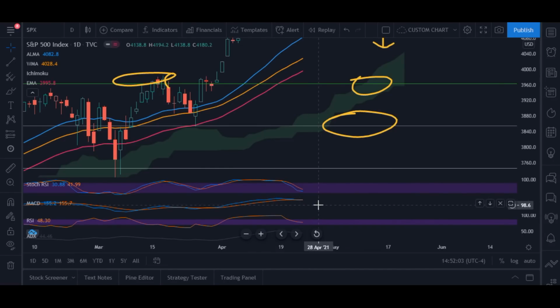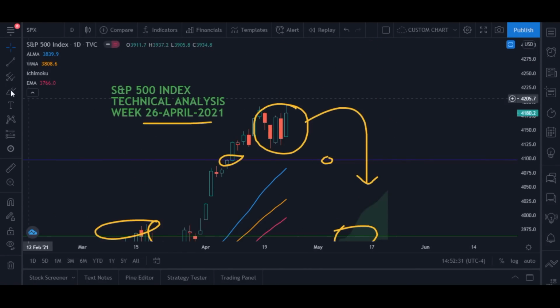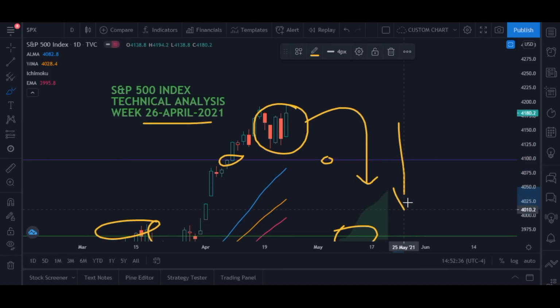If we talk about the momentum, then the market has lost its momentum on 20th of April. Until 19th of April, there was the momentum that was supporting the bullish trend, but on 20th of April, the market lost its momentum. So considering all of these factors, I'm expecting the market to come down and to be bearish in the short term, and this is the need of the time.